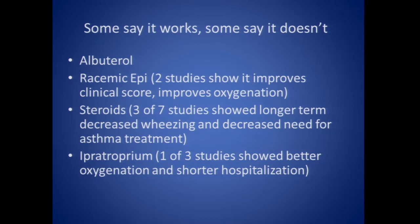Okay, now we get to some say it works and some say it doesn't. When a kid's in the ICU, this is the slide I'm on. I always try albuterol with them. I try racemic epinephrine with them. Racemic epinephrine will decrease edema in the small airways where the obstruction is. Sometimes I'll give them steroids, depending on how bad they are. Sometimes I'll use ipratropium, which is a synthetic atropine. There are some studies, and it's equivocal whether they work or not, but if a child looks like he's heading towards a ventilator or getting worse, it's probably worth trying.